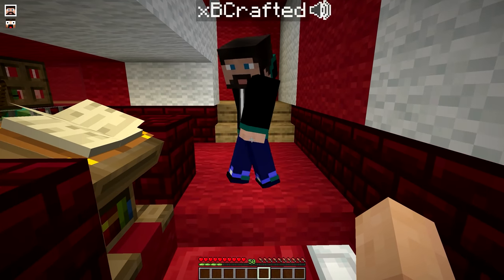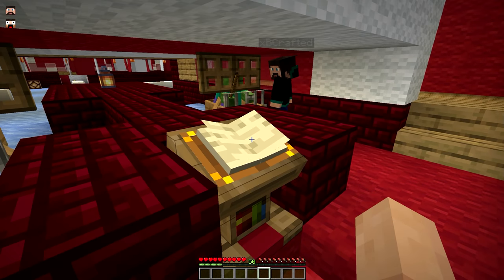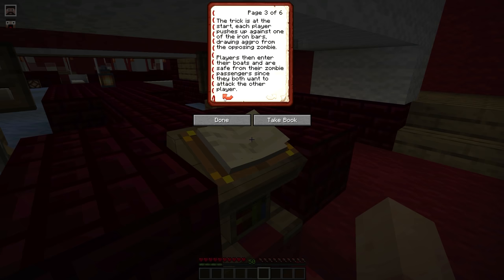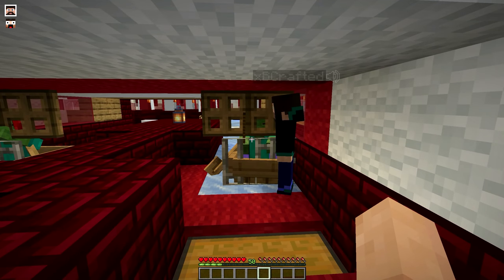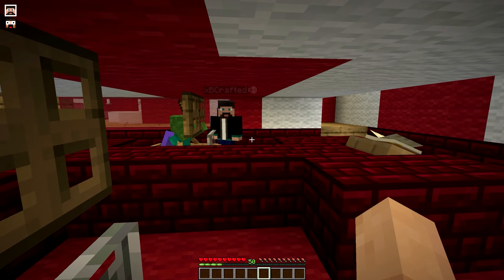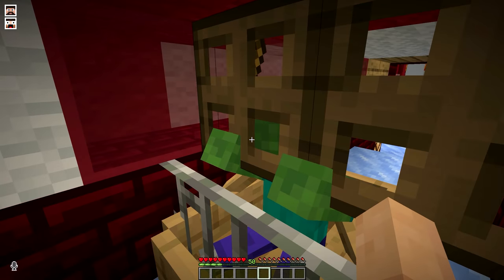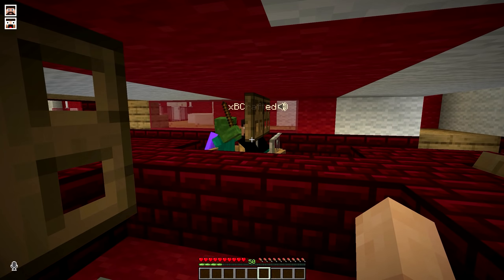So basically, we could read the book, but what we do is, there's six pages of reading. Here, and your zombie is supposed to aggro on me because I'm over here where it can see me. So it's now aggro on me, right? If you stand over there, this zombie will aggro on you. So I would hop in this boat because this one's mad at you, and you hop in that one.